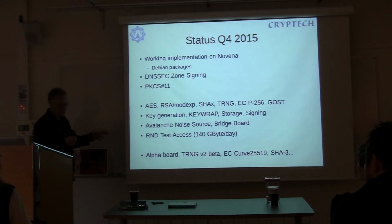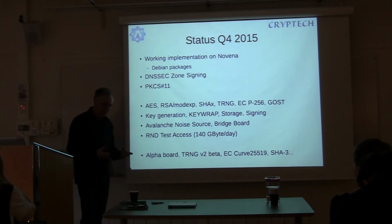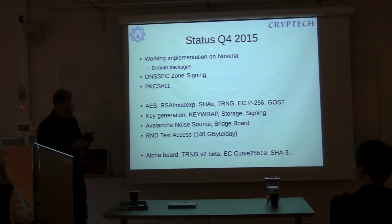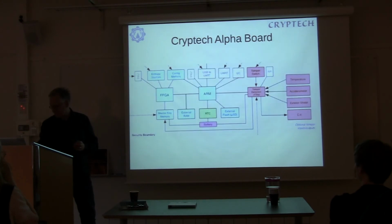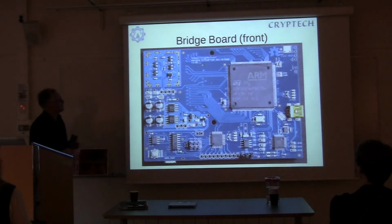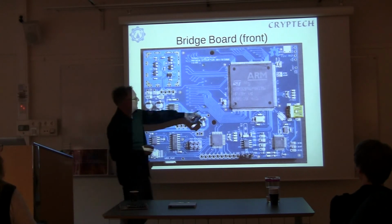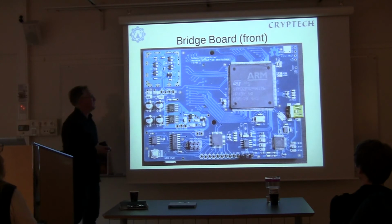So we're working on the Alpha board. It's going to be our first board that also provides active tamper-proof support, so we can start developing those mechanisms. And to get there as fast as possible, we have this board right now, called the bridge board, so you can see what I'm actually holding in my hand. We are moving from a quad-core ARM processor to an embedded microcontroller, an ARM M4-based core.